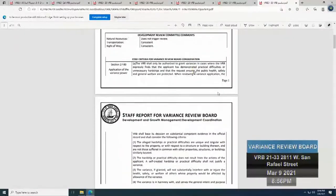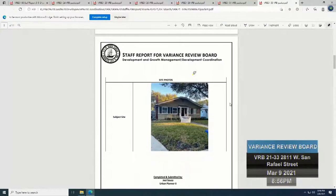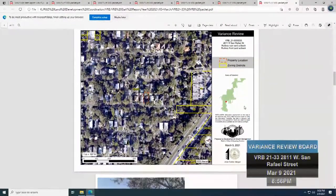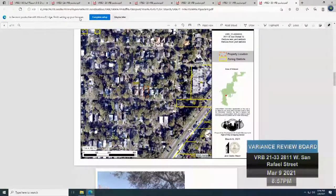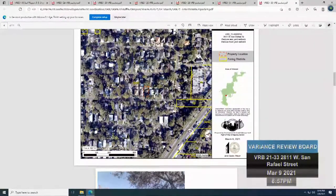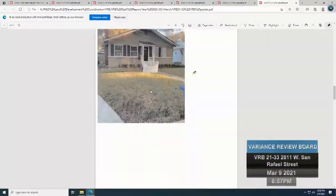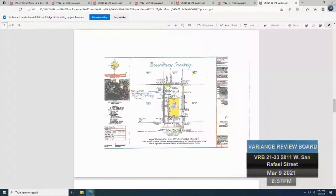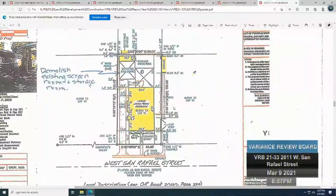Let me show you what's going on here. This is the front of the house. Here's the location. So we're getting in South Tampa. There's the Crosstown, Sitios, so it must be near MacDill. This is San Rafael right here. This is the subject property. Again, the front of the house. Here's the site plan. Let me blow it up a little bit for you.